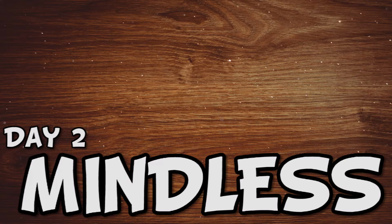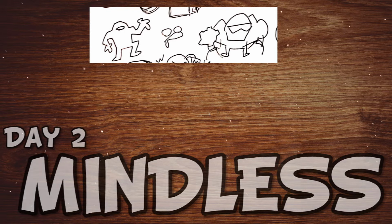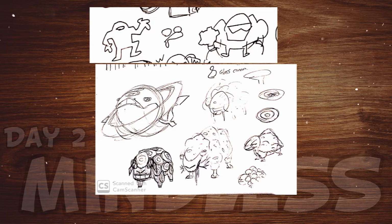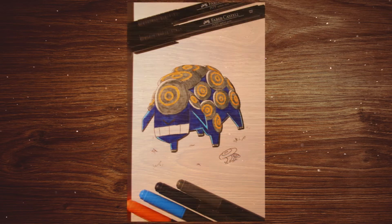Upon hearing Mindless, I thought of the mindless ones from Marvel. Brainless, a robot, a sheep, because, you know, wake up sheeple. Cordyceps, the fungus from The Last of Us, but that actually does exist in real life. It takes over ants and insects. It's actually kind of terrifying. And then I kind of thought of a mushroom sheep, where it had mushrooms instead of wool. So my final product was a mechanical Cordyceps sheep.